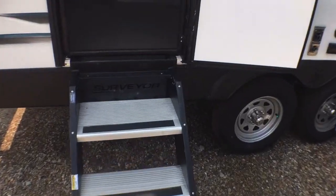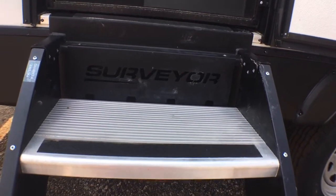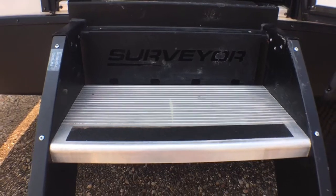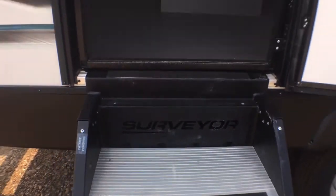And this is also going to have, it's kind of hard to see, but back in there is a step light to illuminate this Surveyor logo, and this is a wider top step.